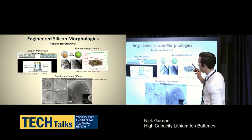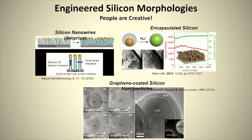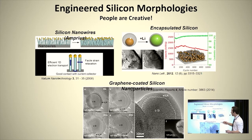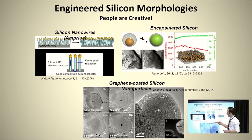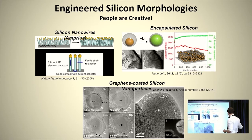So the final thing, which is really cool, is people are very creative. I mean, we work with all these other technologies, and all these things have to happen kind of in concert. A lot of these strategies are used together. This is my favorite. I love when we get to work with engineered morphologies. Nanowires, and not just silicon. I've talked mostly about silicon, but there's other materials. Nickel, tin, nickel silicide. Lots of these materials have much higher capacity than graphite, but they all suffer from these same issues due to expansion, contraction, SEI formation, and lithium consumption, and also the anode voltage versus the voltage of graphite.